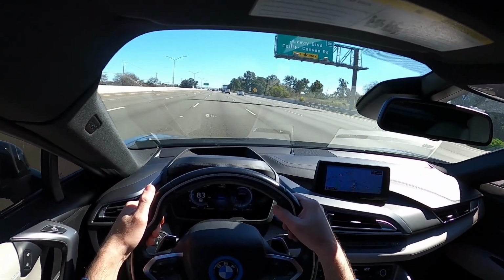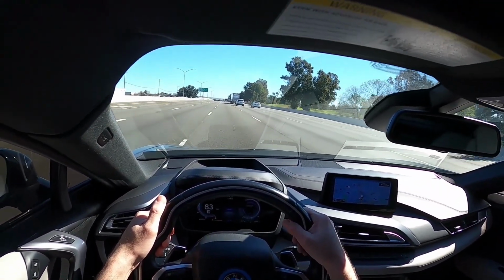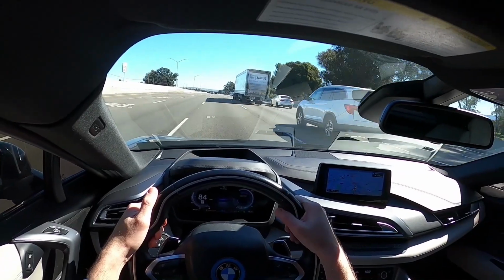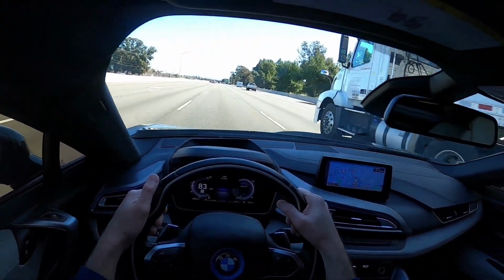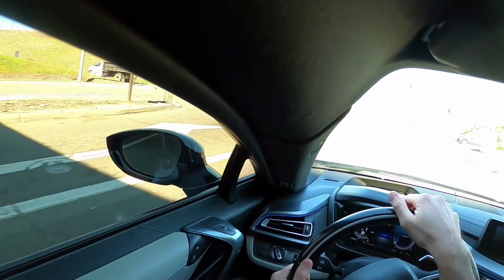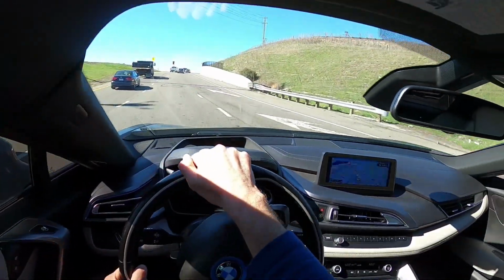So we're on highway 83 cruising. This car is so stable, so quiet, and just so smooth. And when you give it gas, the electric motors really kick in. You just soar in this thing at highway speeds. It's just effortless to maintain a high speed and pass cars. Absolutely effortless. I love it. Back to the freeway we go. All right, let's see what you can do.